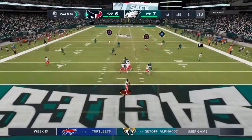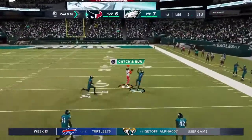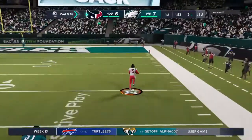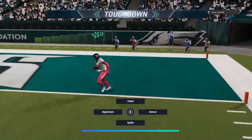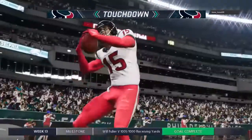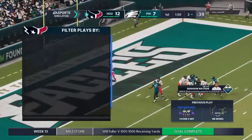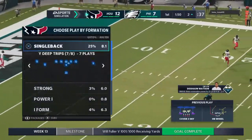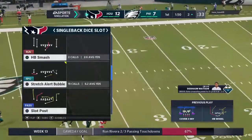Another try after the first down sack. Watson, he's letting this one go for Fuller. It got his man, complete. Touchdown, Houston. Watson. 2 first-quarter touchdown passes now for Deshaun Watson. And the Texans have retaken the lead. Still first quarter, 2 receiving touchdowns for him. How are they going to slow him down?